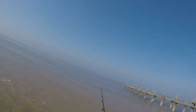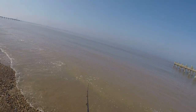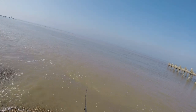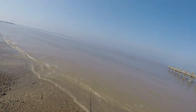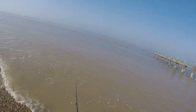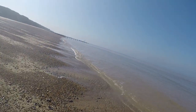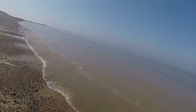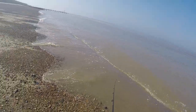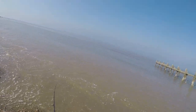That's better. I've shortened it up a lot. That went well. And just flicking the rig around, the feathers are going to be higher in the water and the weight lower. Just make our way back to that next sandbar up there where the waves are breaking. But we're on the flood now. Ever so slightly starting to flood.